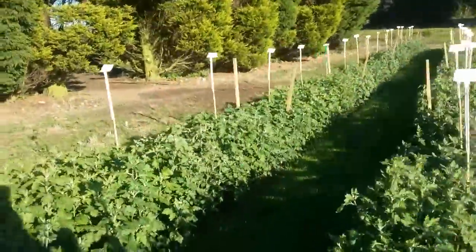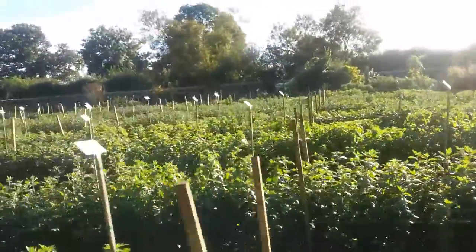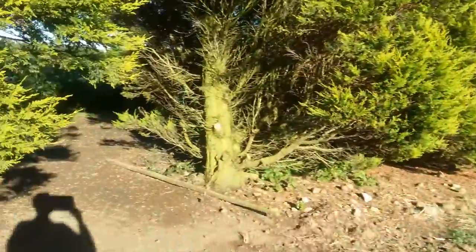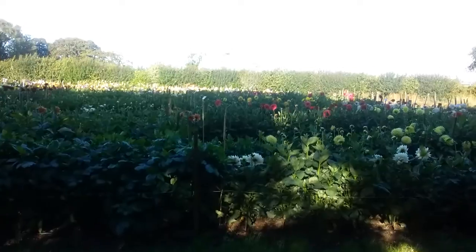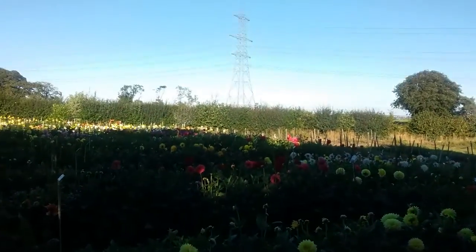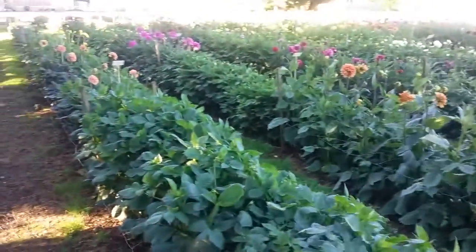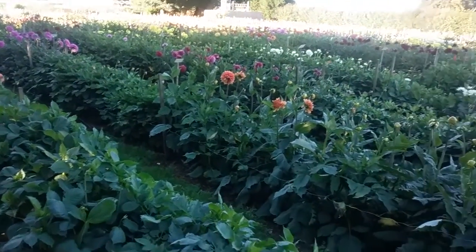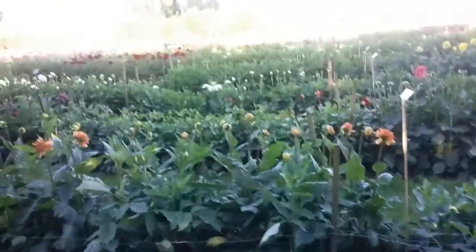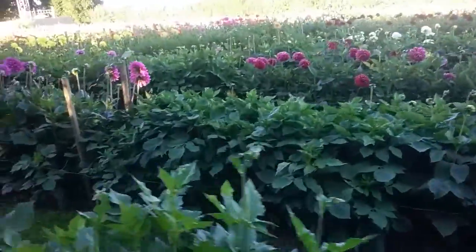So this is just one of our plots that we have. Go through, hole in the hedge. And obviously getting dark now, a lot of shadow cast by the hedge. The medium decoratives, cactus. And the small and miniature decoratives, small and miniature cactus, and small miniature ball at the far end. These have come on an awful lot since last time I've shot these. Berwick Wood.